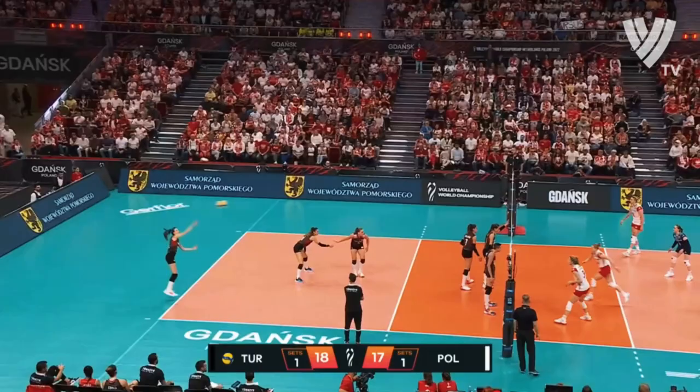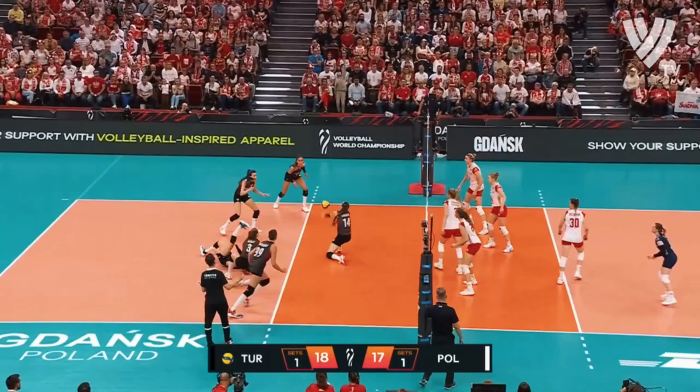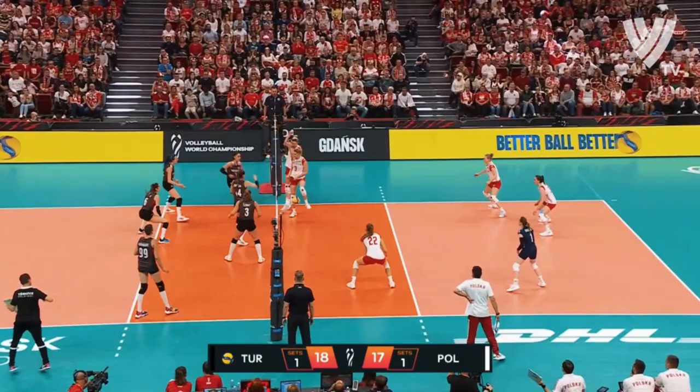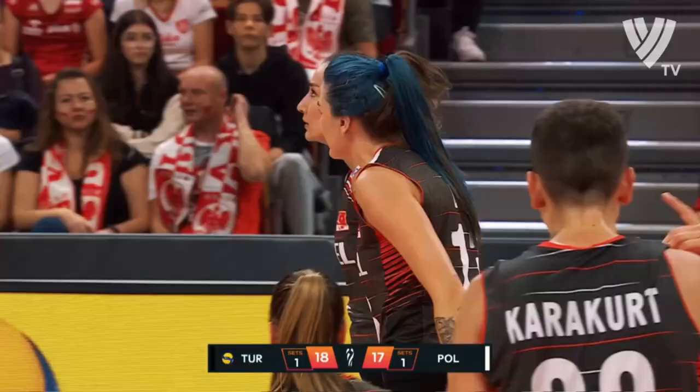Marion Boss, once again on serve. Oh, that's a good adjustment, in fairness, there from Alegierska Szczepaniak. Stisiak, they read the tip. Osbay gives it to Hande Baladin, and the ball is down on the floor, Poland side.